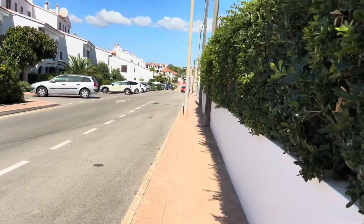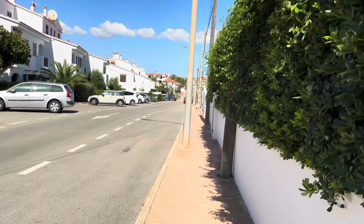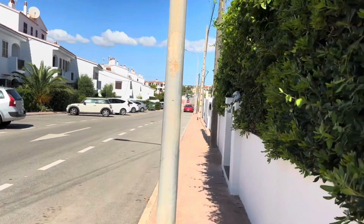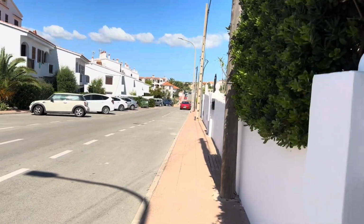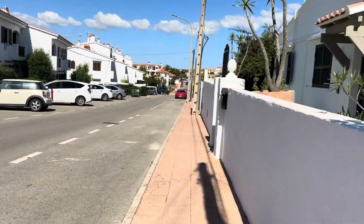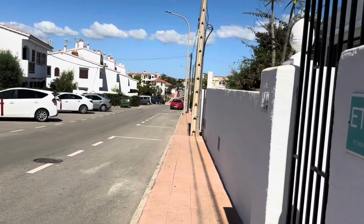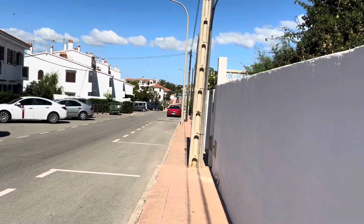I'm just going to keep this going because I just want you to see how quickly you can actually get to the centre. Now, bearing in mind where I started recording on this stretch of road here, it is only literally about a minute's walk from the villa I'm staying at right now. So this continuous clip is just me walking down to the centre.